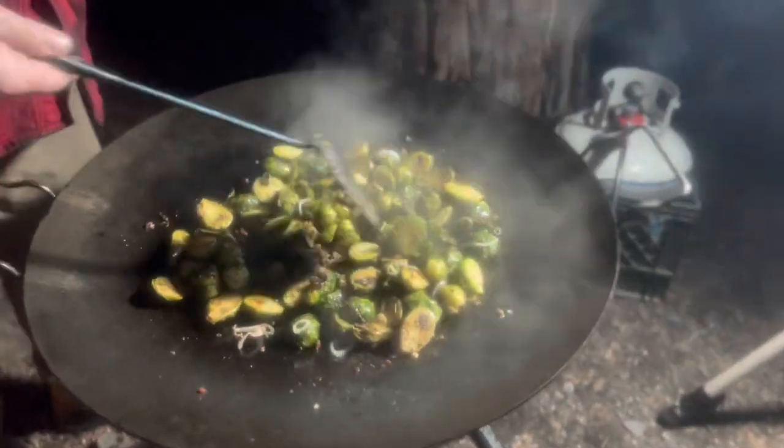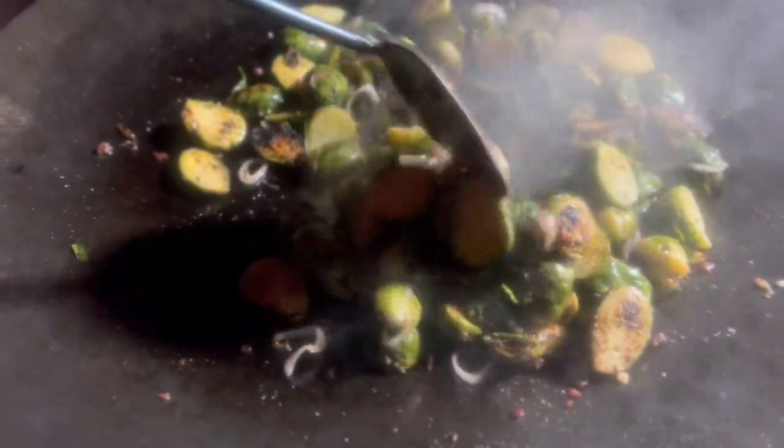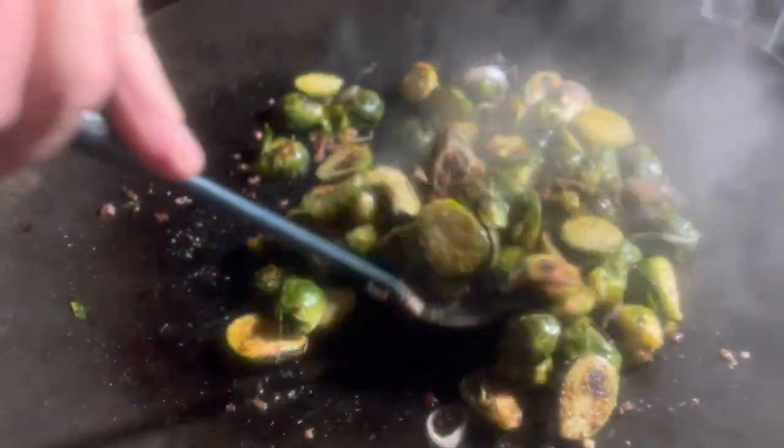So, here we are, another day. Look at those Brussels sprouts. Brussels sprouts, shallots, a little bit of bacon, and some garlic butter. Yum.